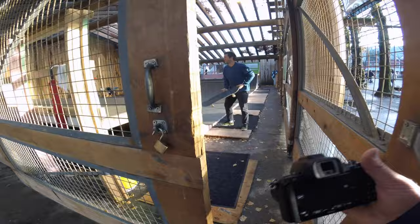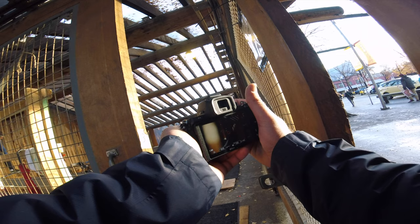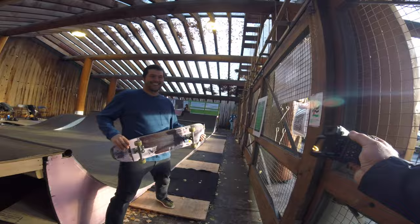Take a picture of you if you go in the middle spine. Like on the left side of the middle spine. Left side of the middle spine. Okay, like where he is. I think we got it. You got it? We got something. Oh, sick, dude. That's awesome.